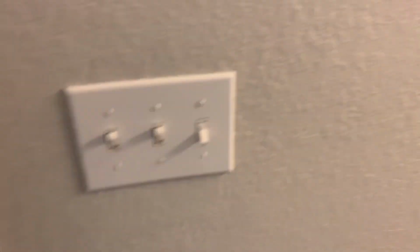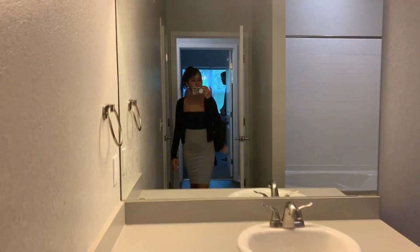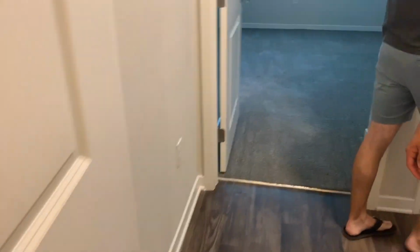Now we're going down the hallway. You can see in the bathroom, it's a really nice space. They use this space way better than any other one. You've got a nice big linen closet, good size vanity, big mirror, and a nice tub, perfect for taking bubble baths.